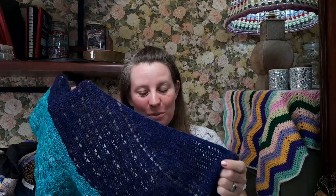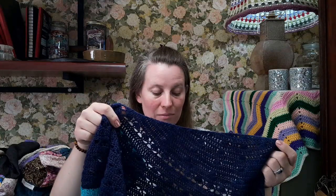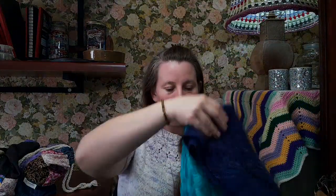But what I wanted to say as well about the blocking is that in the pattern there is a schematic of how you should block the shawl and which points you should pin out. So I'm looking forward to that as well. But in the meantime, I'm just enjoying crocheting on the shawl. I've put in quite a lot of time into it this past 2 weeks, and I'm really enjoying it. It is more or less my focus project for now, basically. Right, that is the shawl.